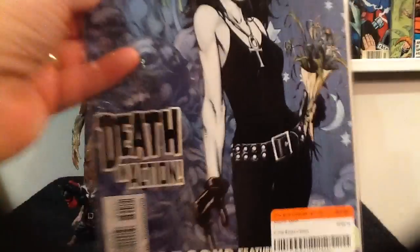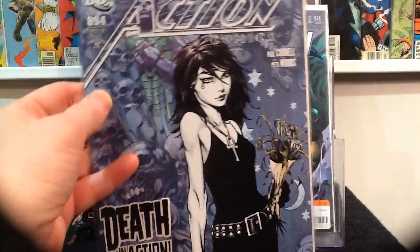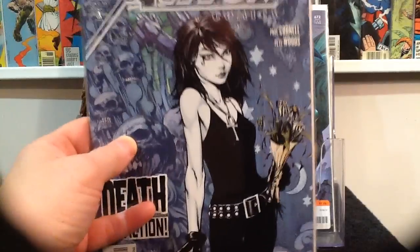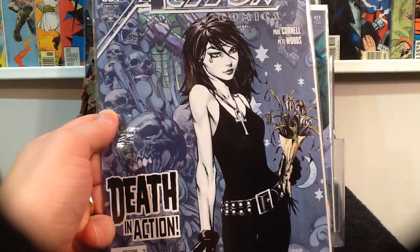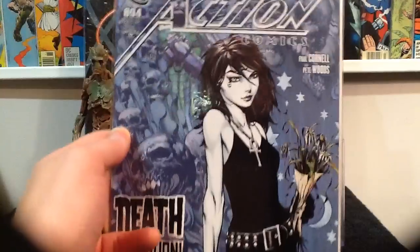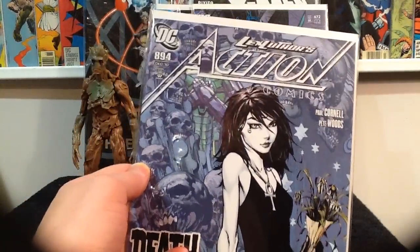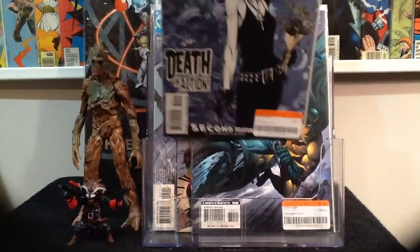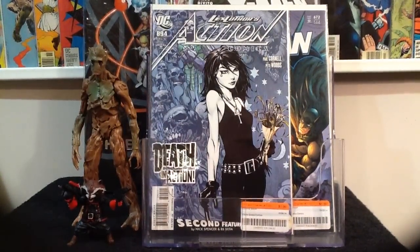This is a book I found, Action Comics 894. I think it's the first appearance of Death in the DC universe. I know I've seen this in a lot of videos. If someone could let me know a little something about this book in the comments, if you don't mind. I'm pretty sure it's a key of some sort, but I picked it up for $1.